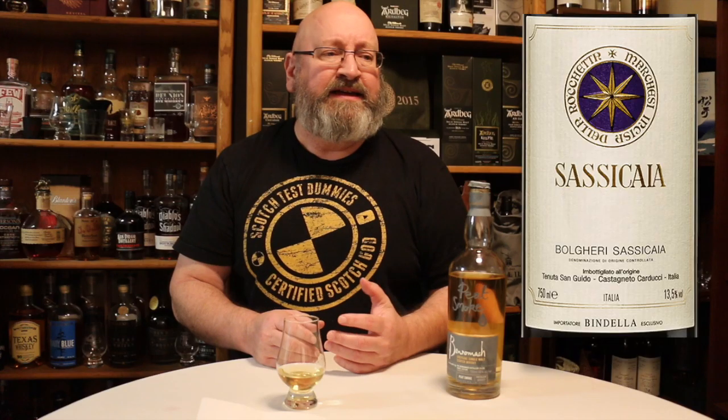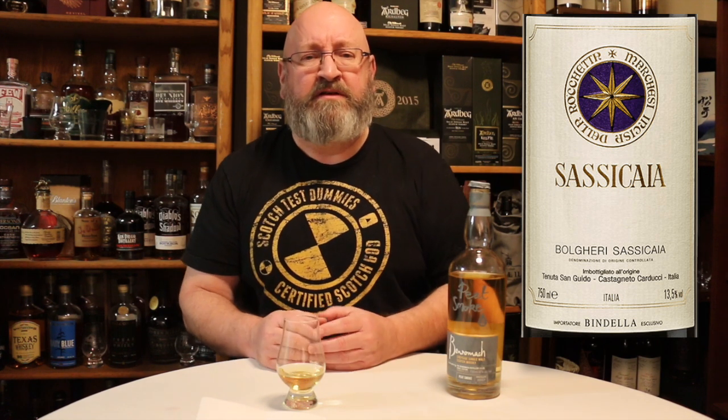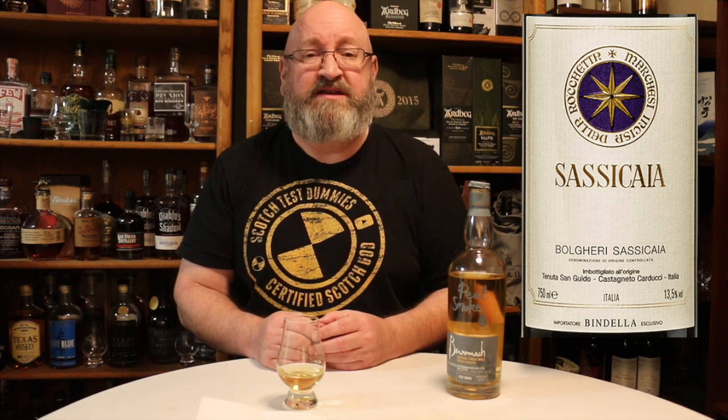So Sassicaia is a wine cask. Sassicaia is from Tuscany, Italy, and they have 2 different bottlings of Sassicaia. One is a Cabernet Sauvignon Merlot blend, and the other one is a Cabernet Sauvignon Sangiovese blend. Sort of a very, very expensive high-end Italian wine. They go for about $150 here in the United States. They're typically known as a Super Tuscan.